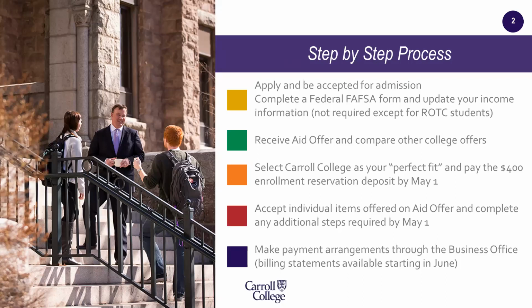and academically. So once you select Carroll College as your perfect fit, you would pay the $400 enrollment reservation deposit by May 1st. This is actually a prepayment to your fall semester. So it's not an additional $400, it's just a prepayment to fall term. Then you would accept the individual items offered on the aid offer and complete any additional steps required by May 1st. You can complete the aid offer either on paper format that we mail to you after January 1st or online through our self-service portal, which we'll cover a little later.